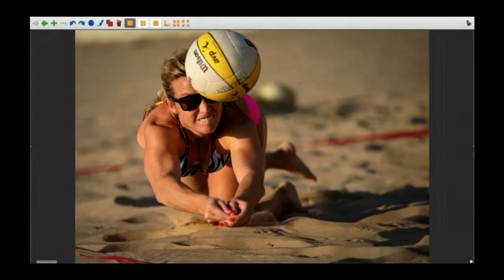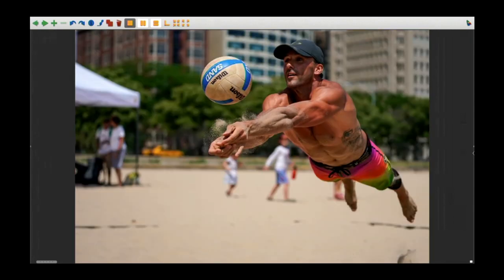And so this is beach volleyball in Chicago. And basically just think about, you know, if you shoot a DSLR still, imagine what would be in focus here. It would probably be on the ball. But because I've got face detection and IAF turned on, even though she's wearing sunglasses, it still can find the eye, it still sees her face, it gives me exactly what I need.